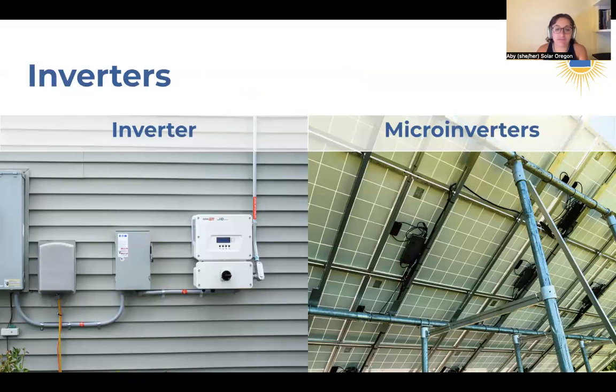Now, here's the first piece of equipment you'd get other than the solar panels, and that is the inverter. There are two different options as far as inverters go, and both are installed frequently throughout Oregon. You have the inverter pictured on the left, which takes in all the power from all the panels at once and converts it into AC electricity. That's this white box right here.